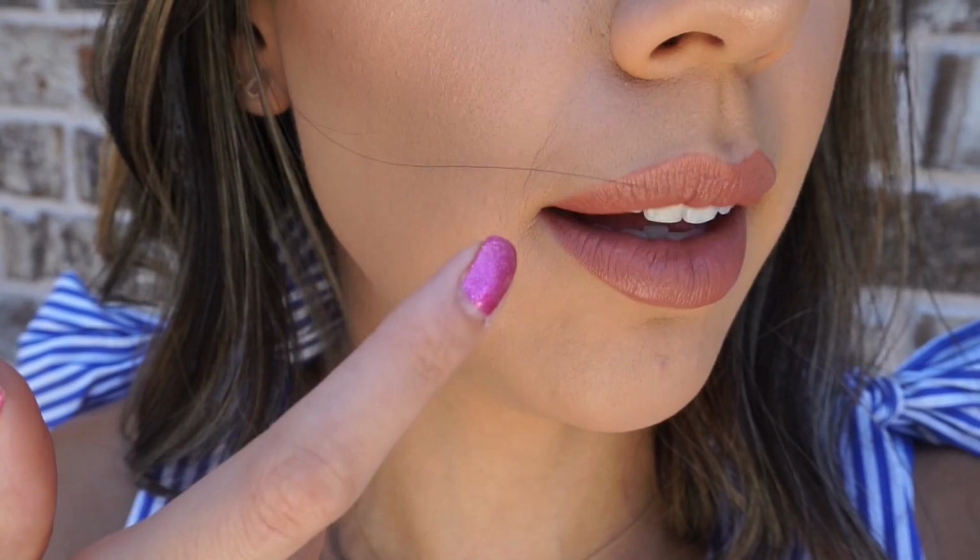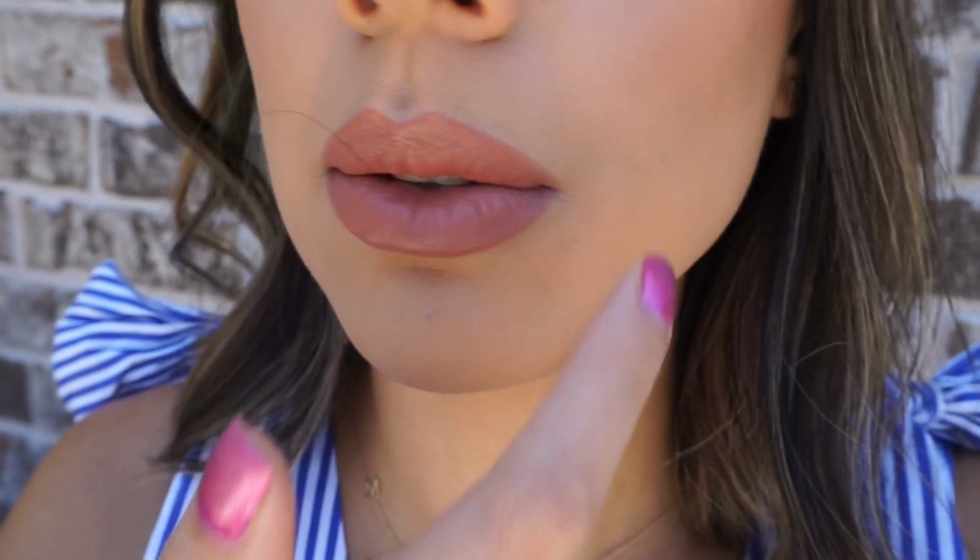You can see it's a thicker foundation, so it's going to settle into the fine lines a little bit. But if you use a pore filling or blurring primer, that should help out with that. But we'll see. It's just been an hour. Oh Lord, this is going to be an interesting video.